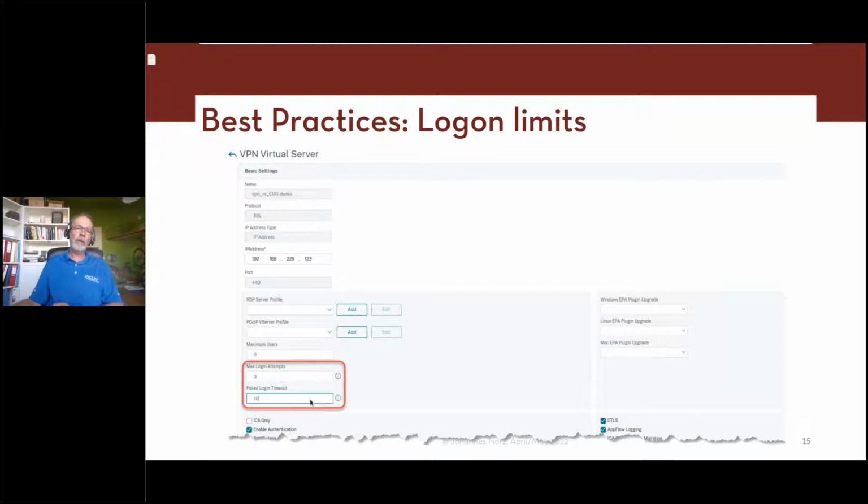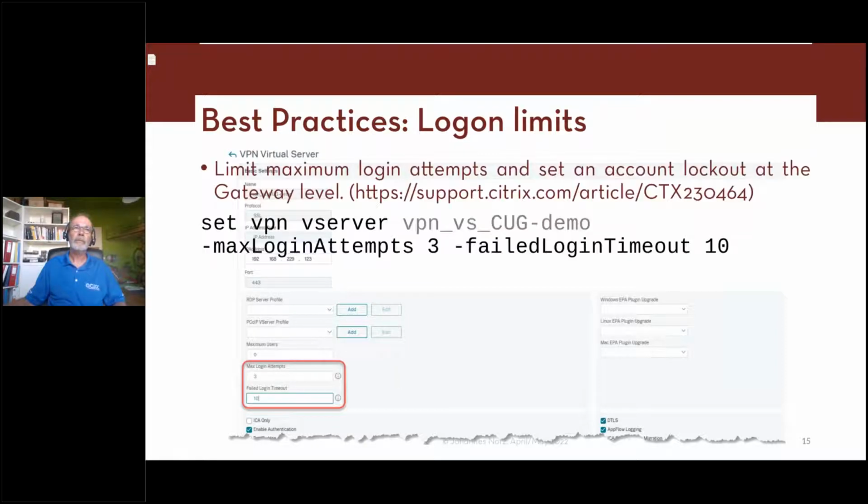It's not that important to lock out users for a long period of time, because if you do a dictionary attack, the dictionary attack will just simply fail, and a lot of logon attempts will just be dropped instead of processed. So even if the hacker will guess the right password using the dictionary attack, it will not be successful because he will very likely test it against the account lockout. So limit the maximum number of login attempts to an account lockout.